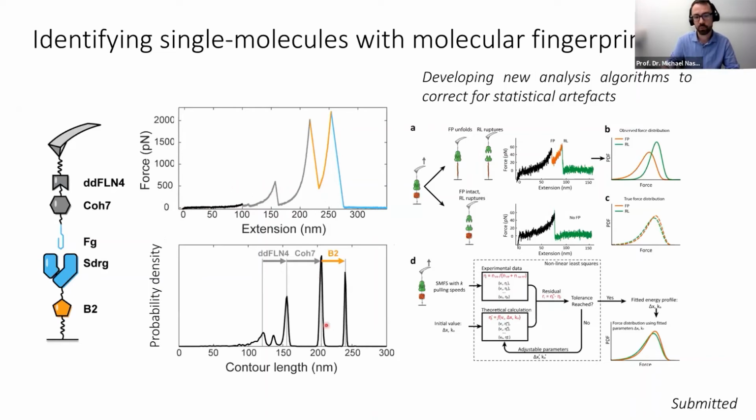And what's really nice about working with very high force interactions is that when you transform that into contour length space, you can start to pinpoint distance lengths very precisely. Down below about 7 nanometers is really doable with our current systems, and that's with the commercial cantilevers. We've also developed some analysis algorithms that can correct for certain types of artifacts that occur in these experiments.